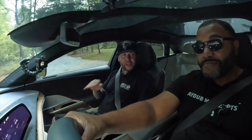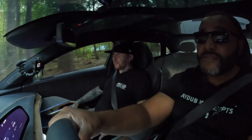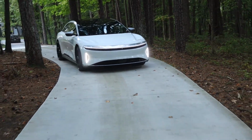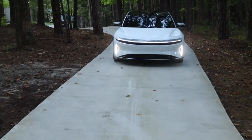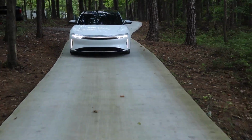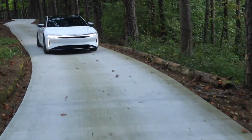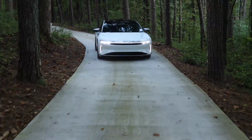You've been in an electric car, I assume. Yeah, this is like our fifth one we've done. Have you been in anything electric that was fast? The e-tron was fast. Probably the e-tron and the i4 from BMW were the fastest ones we've done. Well, we're about to fix that. Yeah, I can only imagine.